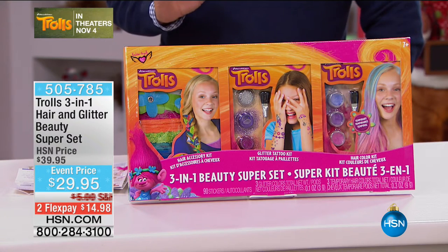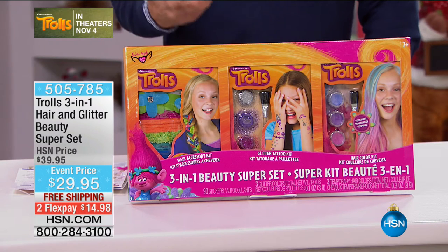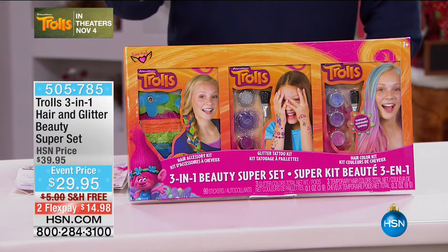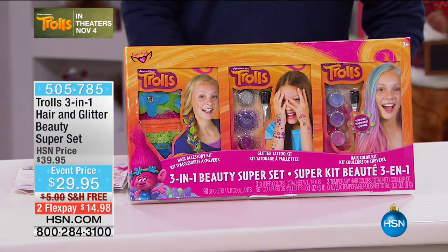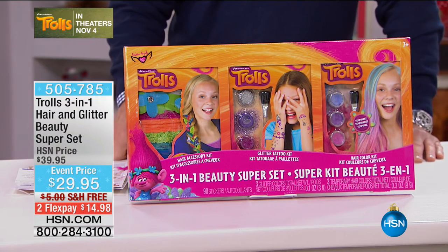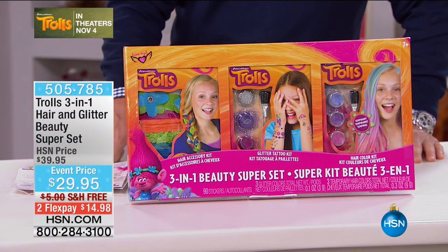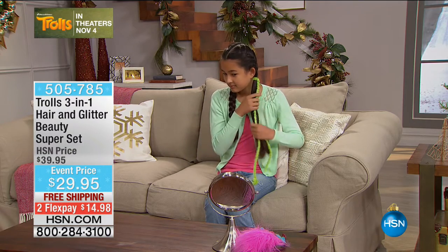You get all kinds of great stuff for kids to be able to enjoy and share and play with the characters and be inspired by them from the movie. You get the hair accessory kit, the glitter tattoo and the hair color kit as well. And you get all the little bells and whistles to help kids have fun with that. You get 8 yards of yarn, hair ties, a felt headband, charms, jump rings, and all the instructions on how to use it with your hair. It's just fun and it's fashionable.